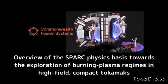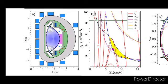Hello everyone. The paper we will discuss today is "Overview of the SPARC physics basis towards the exploration of burning plasma regimes in high-field compact tokamaks." If you have any questions, I'd be happy to hear your comments.